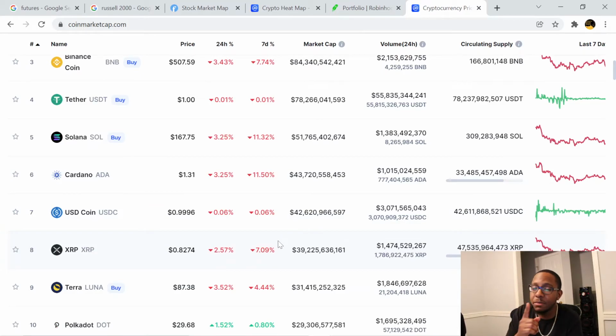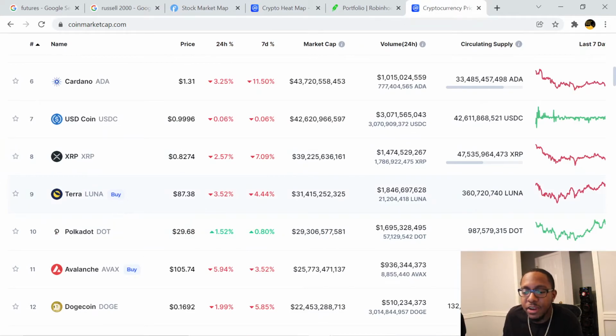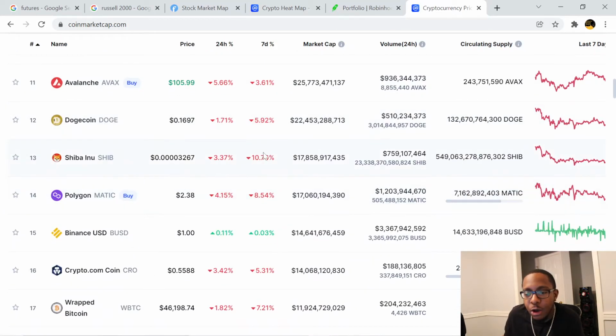I think it's definitely going to be a banger of a DeFi over the year. Terra Luna down 3.58%, 4.5% for the week. I think it's going to be another banger. Let's see. Dogecoin, long term, 5 to 10 years. Shiba Inu, long term, 5 to 10 years. I think there's going to be bangers, right? I think they're definitely going to be some of those cryptos and coins that are going to pop back up in the next few years, and it's going to make some millionaires out of some people.